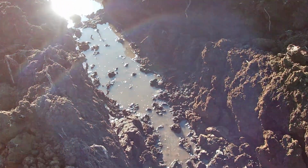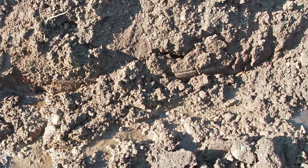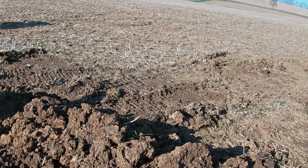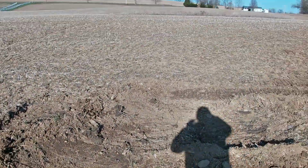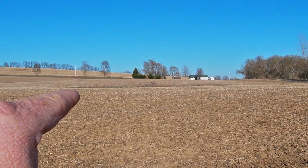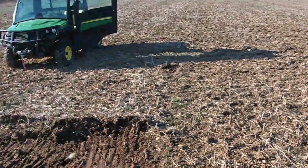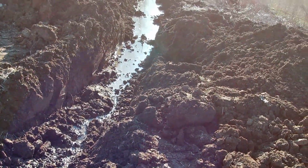And we're just gonna tie in right here with the tile plow and run a new tile up through this field. It's just simpler. Up to that wet hole where you see the weeds. That's just much simpler than screwing around trying to tie into these old horseshoe tiles.